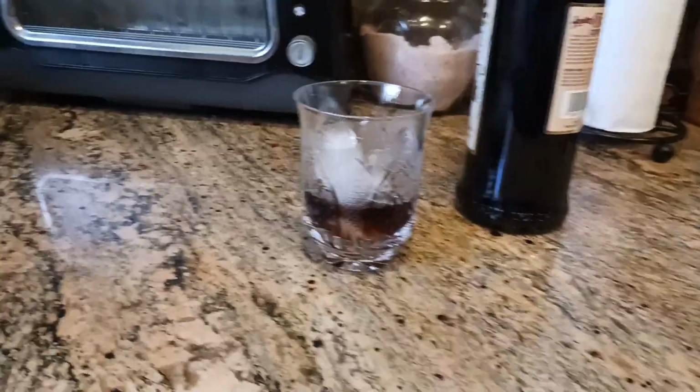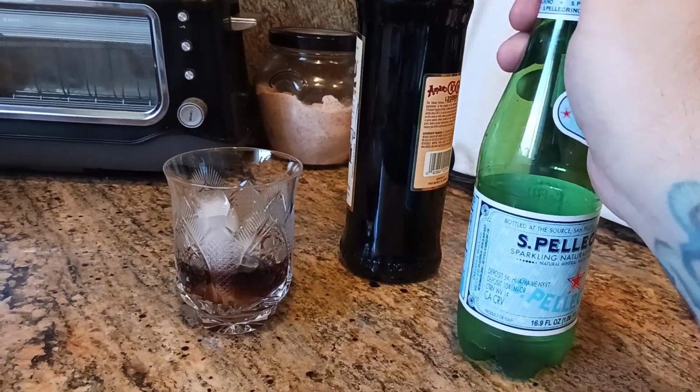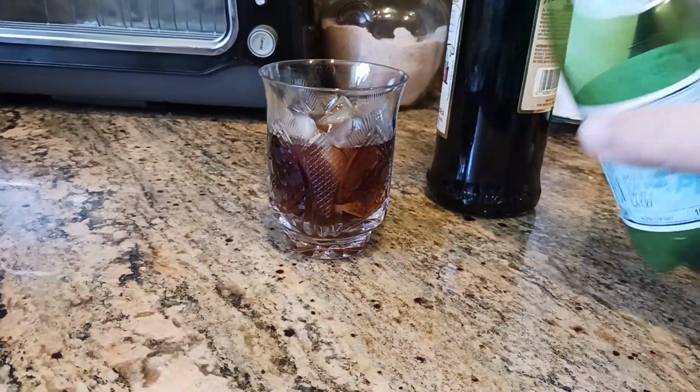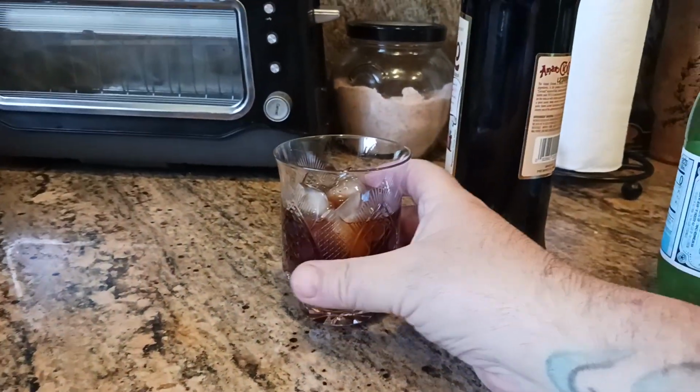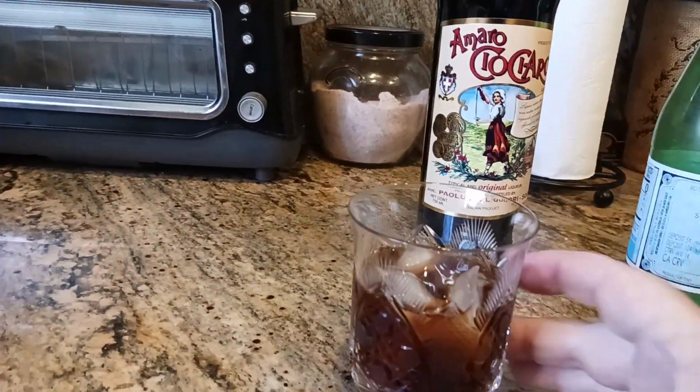So now I'm going to cap it off. Opening these with one hand is always interesting, but I'm going to top it off with probably a 1-to-1 ratio, just so I can get a better sense of what's going on. So let me go ahead and give it the sniff test.